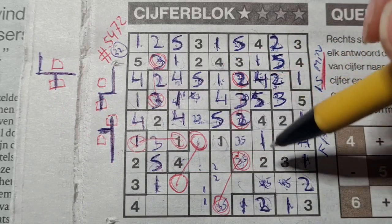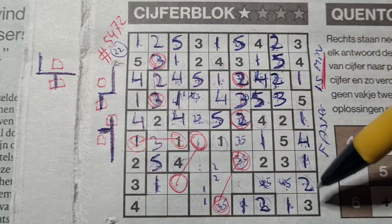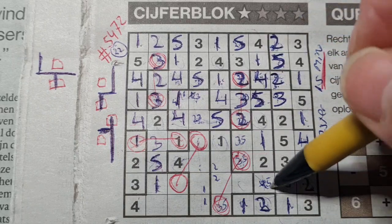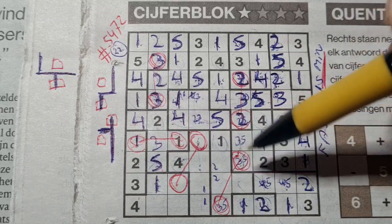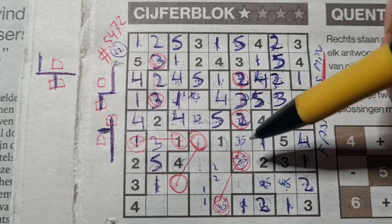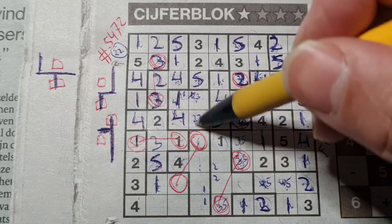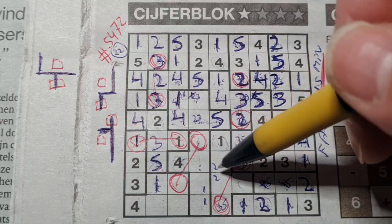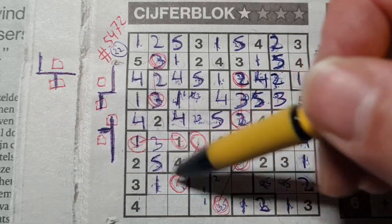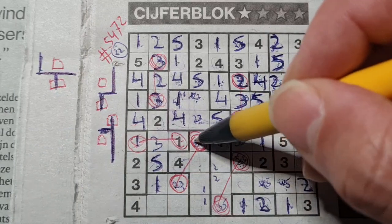Okay. And now. 3, 5. Let me think. 2, 4, 5. 3, 5. 2 and 3. Come on. This is taking too long. This box can be 1, can be 4, can be 5. So 2 numbers left, the 2 and the 3 is connected with that box. Should be also 2 or a 3.